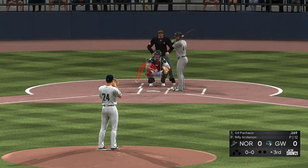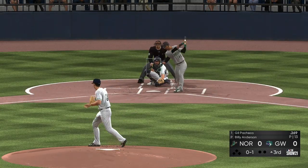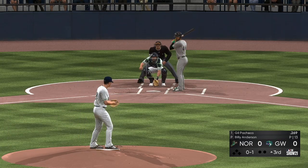Pacheco. So now to the plate, Gil Pacheco. And there's a swing and a miss at an off-speed pitch to start him out. Nothing and one.